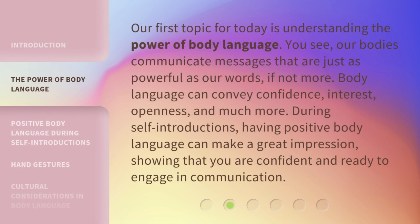Our first topic for today is understanding the power of body language. You see, our bodies communicate messages that are just as powerful as our words, if not more. Body language can convey confidence, interest, openness, and much more. During self-introductions, having positive body language can make a great impression, showing that you are confident and ready to engage in communication.